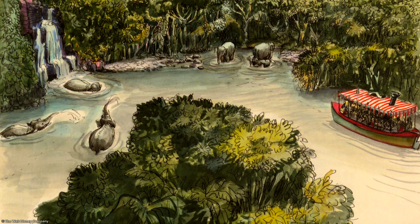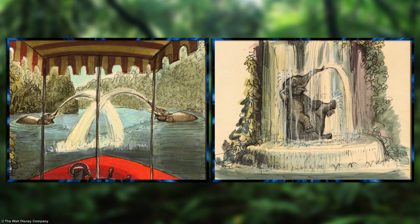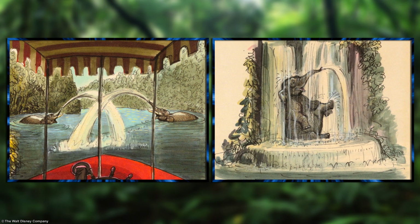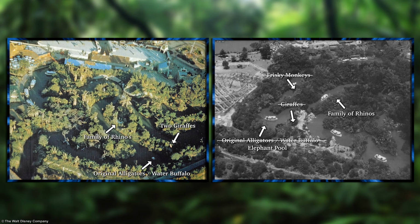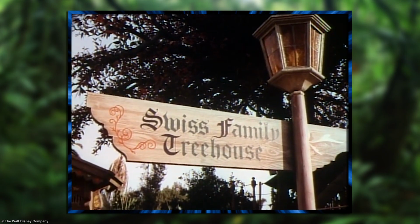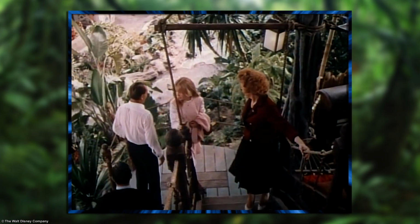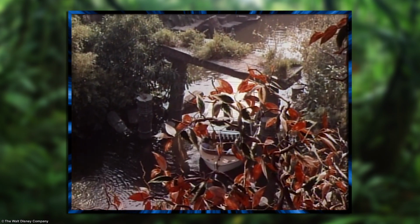He was also chosen to design a completely new scene, the Indian elephant bathing pool, in which a herd of elephants shower and play in the water. This would replace the original alligators who hunted the family of water buffalo, at least for the time being. In fact, if you were to climb up the Swiss Family Robinson treehouse, there was a special telescope which allowed visitors to view the new additions from above.